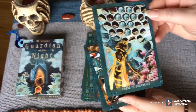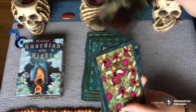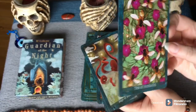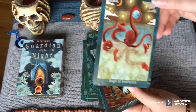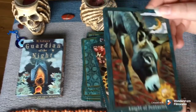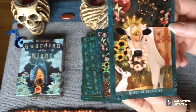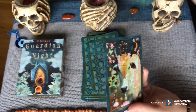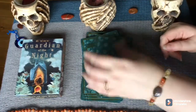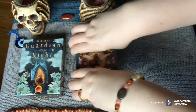Eight of Pentacles. Nine of Pentacles. Ten of Pentacles. Page of Pentacles. Knight of Pentacles. Queen of Pentacles. And King of Pentacles. So that is the Guardian of the Night tarot deck. Every card.